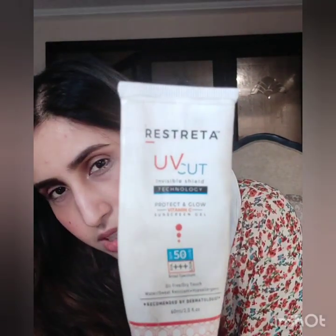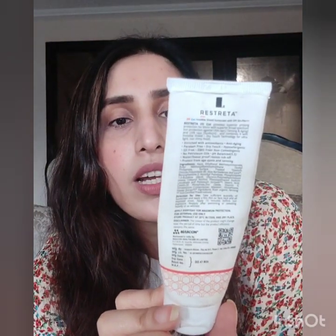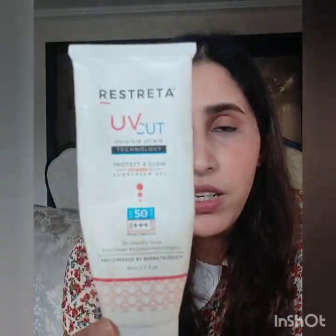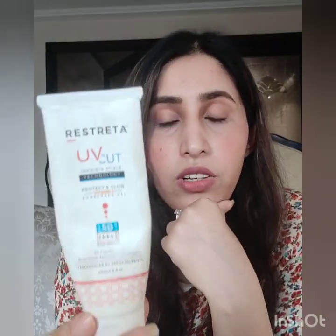Now, this looks like UV Blue, but this is by the company Restreta, which is also a good skincare company. This one is again SPF 50 and it has vitamin C in it. And this is a sunscreen gel. Again, good for summer, and dry skin people can use it under moisturizer, but great for humidity, oily skin and all of that. And I think this is for some $600-700 or something. As you see, I've finished it all, but I didn't like it in the winters because my skin gets dry. But this was really good for me in summer. So I used it completely and I quite liked it.